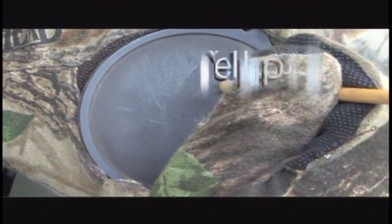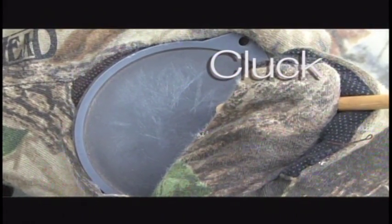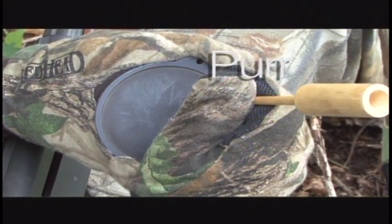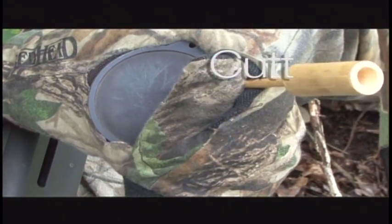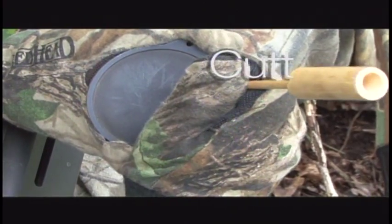To make a yelp, make tight circles with the striker. For a cluck, pop the striker across the flat surface in a quick, short line. For a purr, drag the striker slowly in a straight line across the flat surface. And for the cut, pop the striker in several quick, short, straight lines across the surface, adding a little pressure.